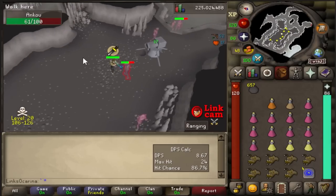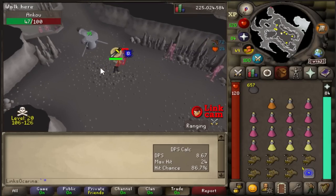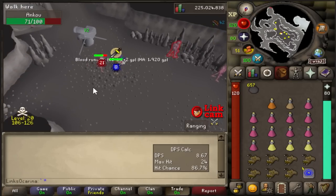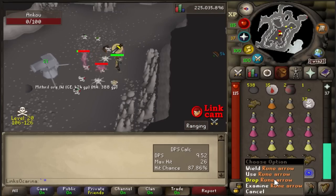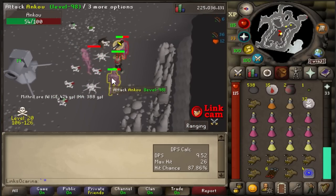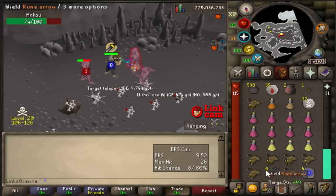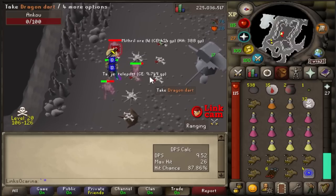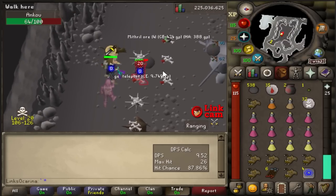What I would say is the good thing is they are going to die a lot quicker than the hellhounds do. So we will get more kills for our balls. We got our first rune arrow drop. 6 of them, which is a bit unlucky because they drop 5 to 14 is the drop rate. So a little bit annoying. And it's a 1 in 23 chance of getting rune arrows. So yeah, we'll see what we can do with that.